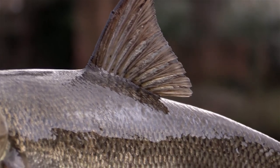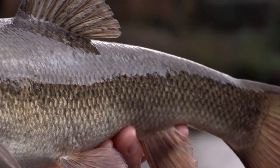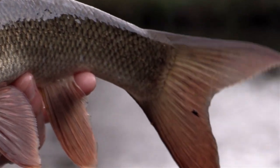We're gonna spend the rest of the day roving the river. We've got a few other spots to try. See if we can catch maybe some chub or even another barbel if we're lucky.